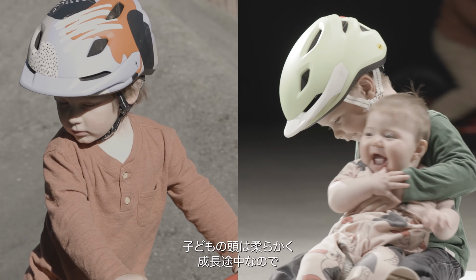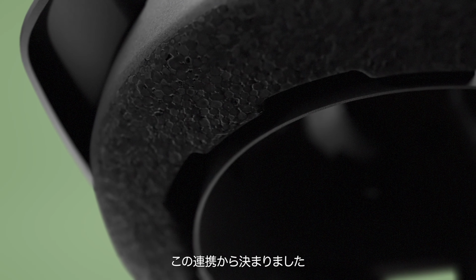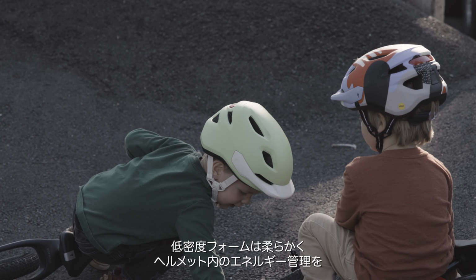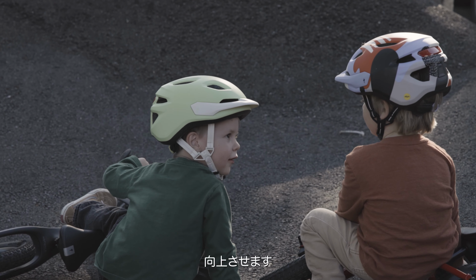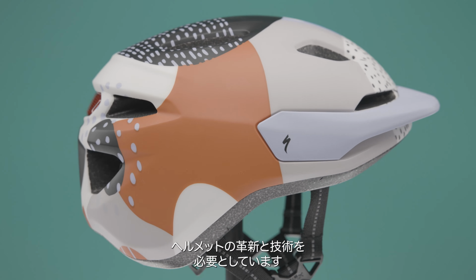Because children's heads are softer and still growing, using low-density foam and more of it was the outcome of this partnership. Lower density foam is softer and helps increase energy management inside the helmet. Every rider, big and small, deserves the same level of helmet innovation and technology.